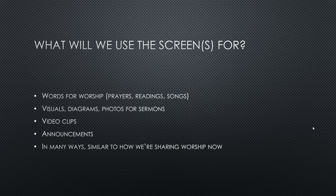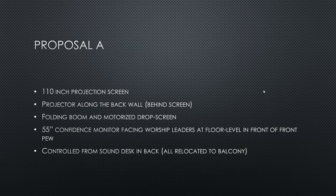So what will we use the screens for when we resume in-person worship? Well, we'll use them as we currently use the words you see on your screen now during our live streaming worship. So we'll use them for words for worship, for prayers, for readings, for songs. We'll use them for visuals, diagrams, and photos for sermons, maybe video clips at times. We'll be able to use them for announcements and highlight things much easier with pictures and videos. So like I said, similar to that little box you see on your screen during worship now.